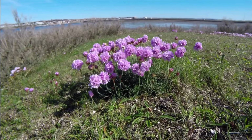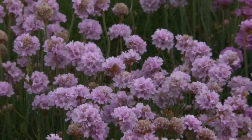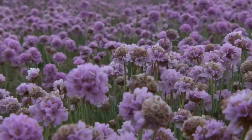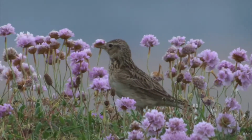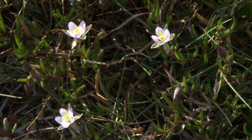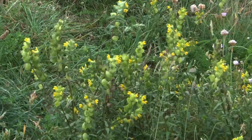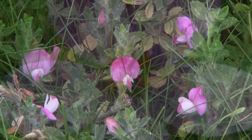Thrift begins to show itself, covering parts of the beach with its beautiful pink flower heads. This spectacular carpet is one of Chesil's finest moments. Amongst the thrift there are many other flower species. Tiny biting stonecrop, sea campion, yellow rattle, rest harrow, and cranesbill.